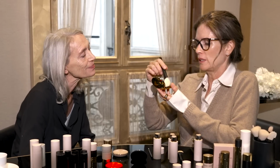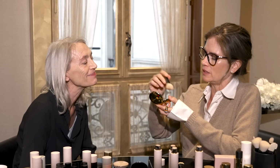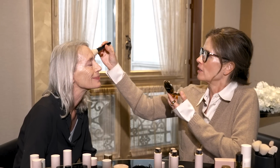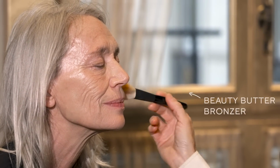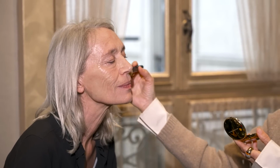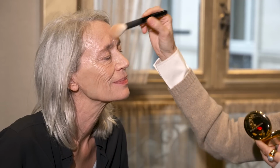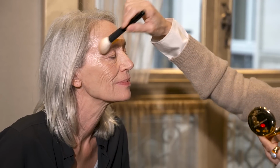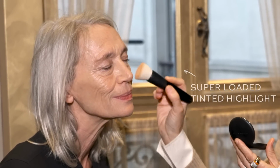So now I'm gonna put on a little bit of the Beauty Butter Bronzer, Coup de Soleil, just a tiny bit. And this is a powder, but it sits in your skin. It goes right into your skin. It's matte, and it's almost like you want to correct your skin where you have any sort of discoloration, pigmentation, things like that, and then you can add the color back in. So now I'm just gonna give you a little bit more super loaded tinted highlight, but dépêche.